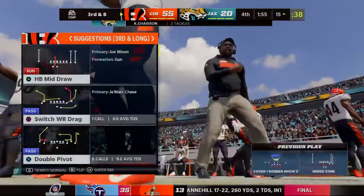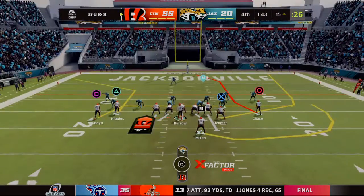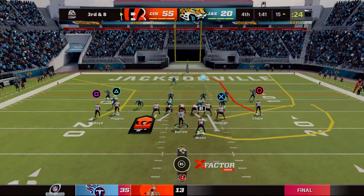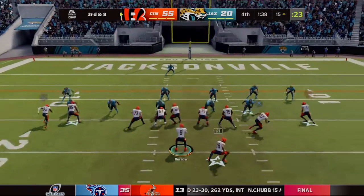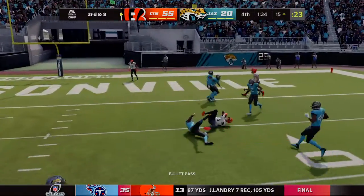But that call makes sense because they've been throwing it well on this drive, and once again they show passing formation, showing the shotgun. Then they ran out of it. That was a nice play by them defensively, though, to hold it to a short game. Got his man complete over the middle.